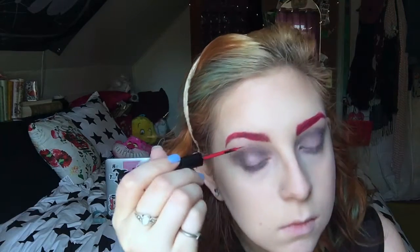And here's where my camera cut out. I did my eyebrows using NYX Vivid Bright liner in Vivid Fire.